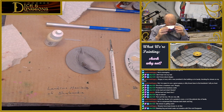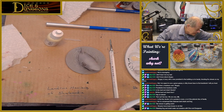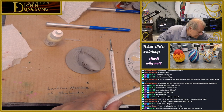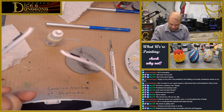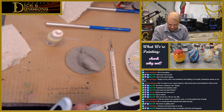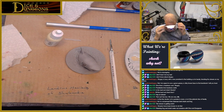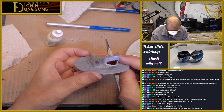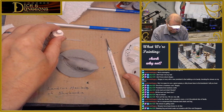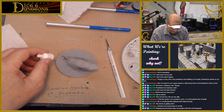I'm doing this. It helps to have a lens on it, really. The lenses have been not holding as well lately. There we go. So I'm using this to paint the shark teeth so I can see up close.